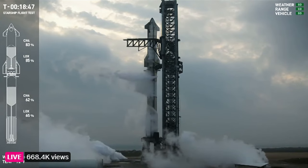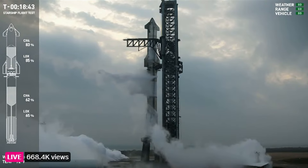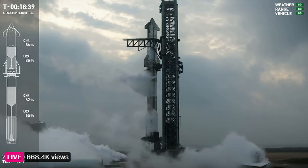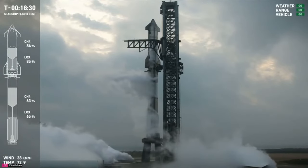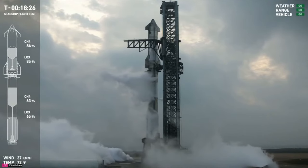Now, the propellant load on ship started at about T-minus 53 minutes, booster right around T-minus 42 minutes. We are about to pause loading on the main tanks of ship, switch over to the header tanks, and then switch back to close out the main ship. It's 30 seconds, and then booster prop load ends at T-minus 2 minutes and 50 seconds.